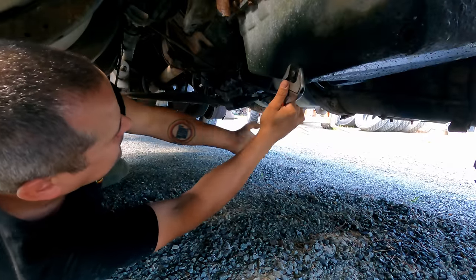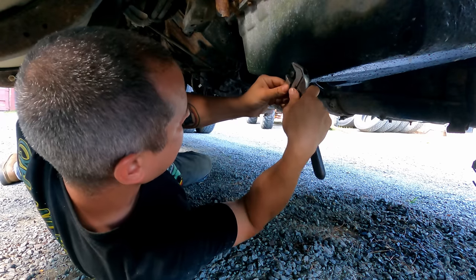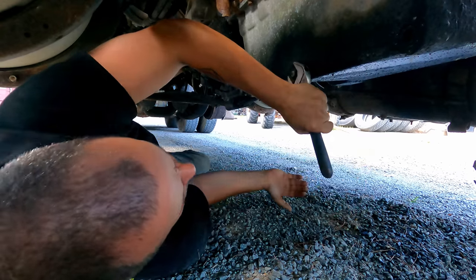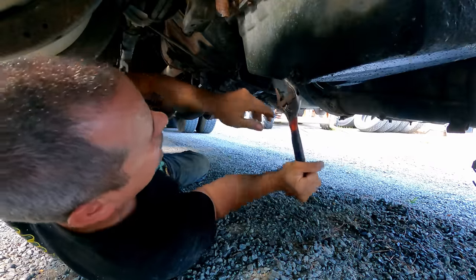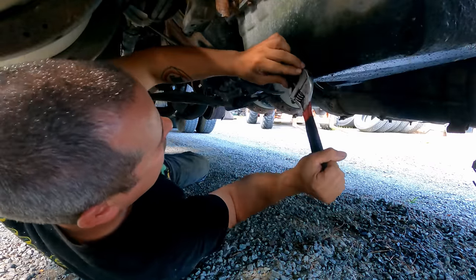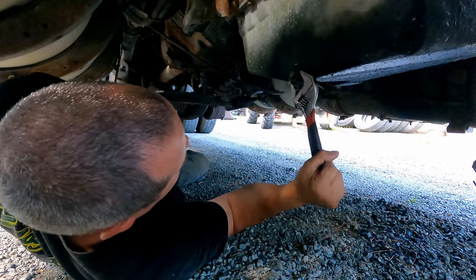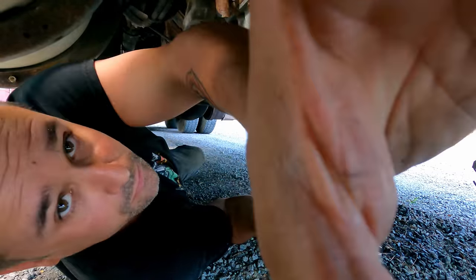Oh boy. Don't use your hand as a hammer, guys. I don't know if this is going to work or not. Hopefully it's not stripped because that would be inconvenient. Thing is, I don't have a pan out here. Let me go get a pan quick. I'll be right back.